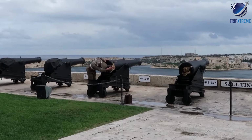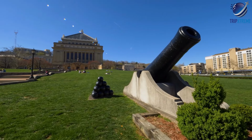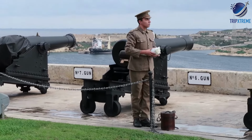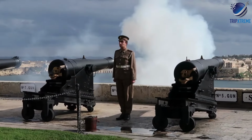A traditional gun salute ceremony takes place every day at noon on the Saluting Battery, performed by members of the Malta Heritage Society dressed in authentic British artillery uniforms. A tribute to Valletta's military history, this ceremony includes firing the cannons as a salute.